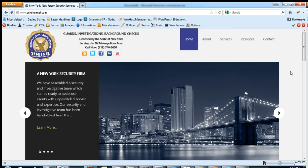So this is a 2012 look to the site. This is a responsive theme by Studio Press. We put it in, it's built off Genesis. And obviously Sentinel Management is a security company. They provide security guards, investigations, background checks, employment verification, VIP protection, special event security, and fire safety training. So obviously this is what we decided to concentrate on for the website.